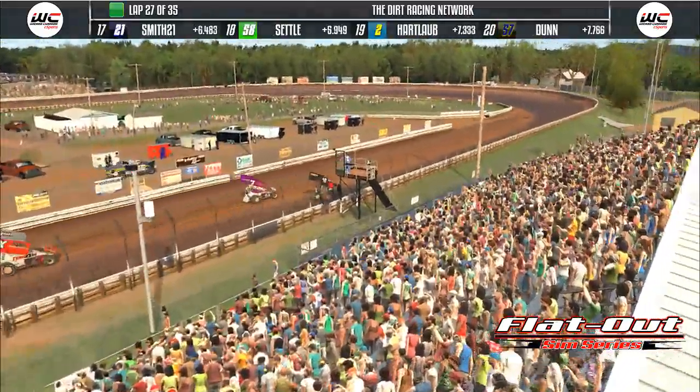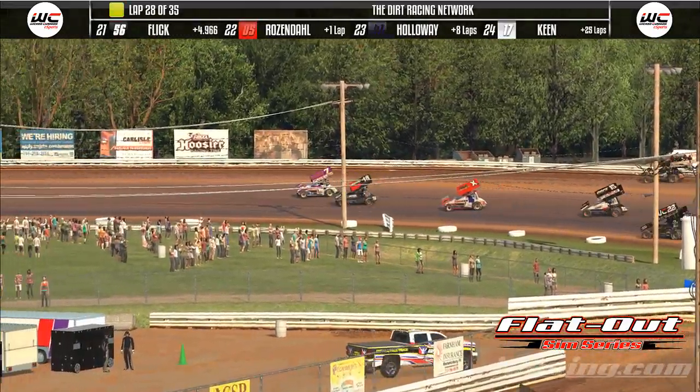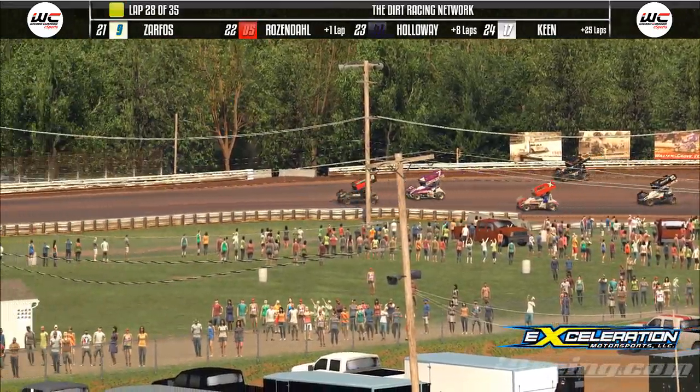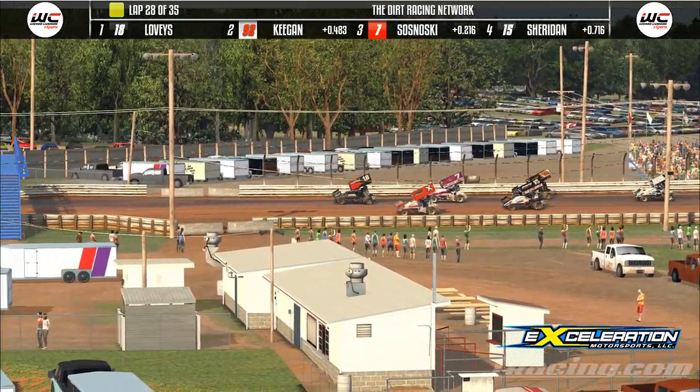Watch the 7 car. He gets a great run right there. Did it on the last restart, and one more time. It isn't going to work out. I wonder if Lovey's is 2 for 2 this time. He's going to change things up on that restart the next time.